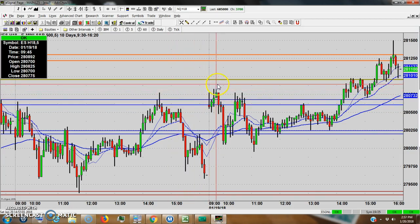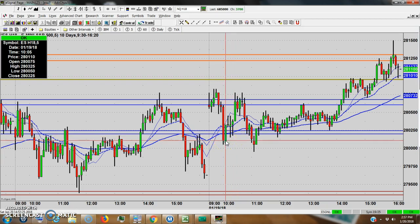Has some trouble, and then at 9:50, we were looking for a shorting opportunity in this 9:50, 10 a.m. time frame. We had a reversal here. This started an 8-point drop, just about 8 points in 15 minutes. They sprang right back up. It was at the 2800 and a half area. 2800 was updated support zone, and then we had another bounce back up here.